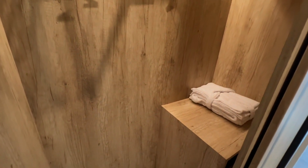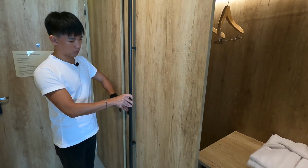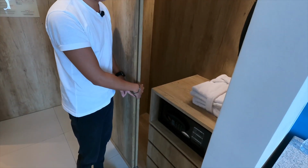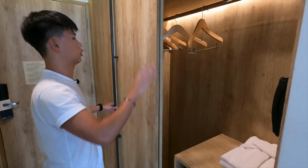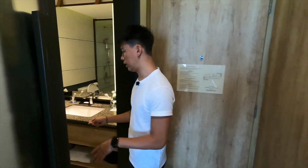Okay, and just beside here, I find this a little bit weird, the whole sliding thing, the whole design of it. And they only have one bathroom actually, and a bedroom slipper right below, a safe, and some storage space below. More space below and on top as well. And right opposite is the toilet. Okay, so let's check it out.